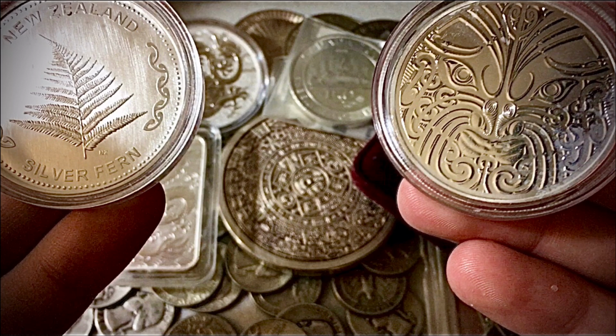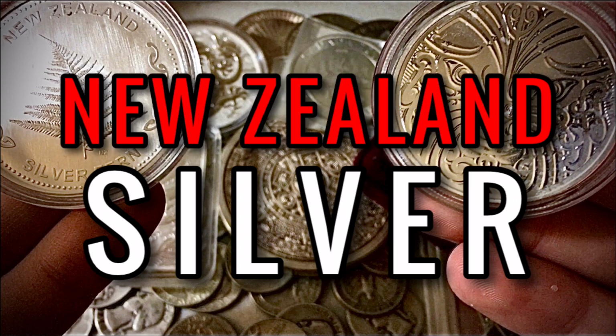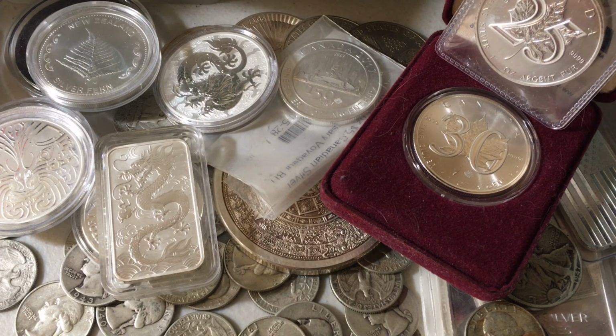Today, I wanted to talk about silver. More specifically, I wanted to talk about some different pieces of silver from a couple of different countries, mainly focusing on New Zealand.